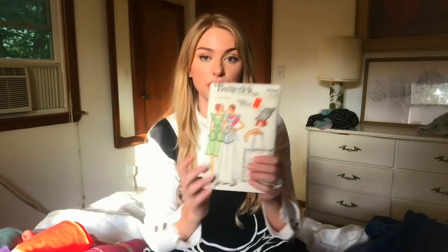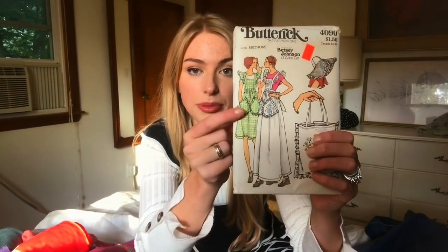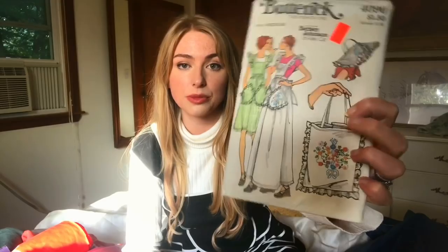And then from that thrift store too, I got this pattern. You can see this apron and this longer one. I'm definitely gonna make a simplified version of these, but they're so cute, and they have like a reusable bag option. And then this insane hat, which I probably will neither make nor wear.